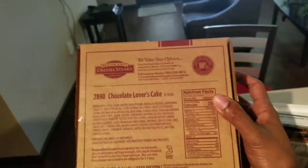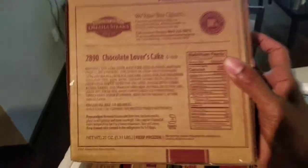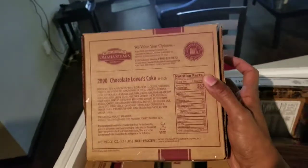So this one came just for me ordering, this came free. So I didn't pay for this. This came with pretty much the coupon and free shipping. So that was cool. Now then, let's see what this is.